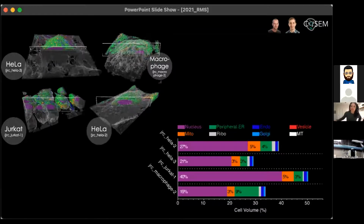So for instance, we can look at straightforward things like the volume occupied by each organelle class across different cell types. So you can see the nucleus occupies the most space in the cells, maybe not surprising, but this is especially so in Jurkats, which are an immortalized T cell of sorts. Also, the ER occupies a much larger volume in the macrophage cell, you can see down here, which agrees with it being a highly secretory cell.